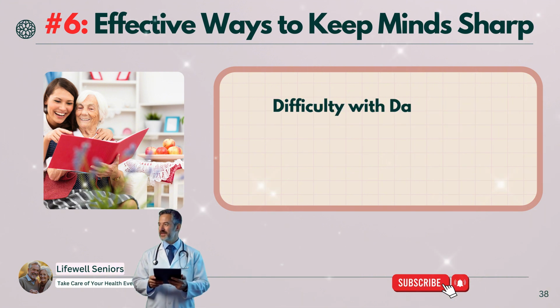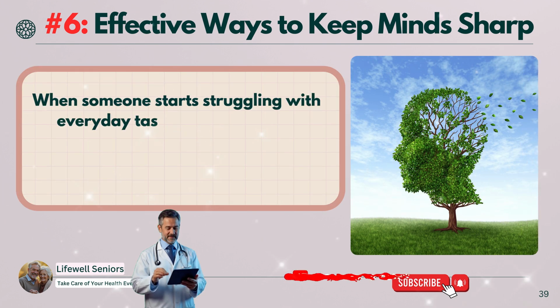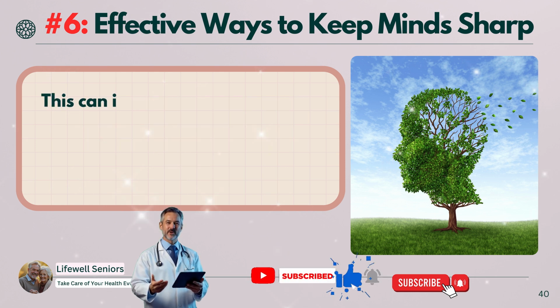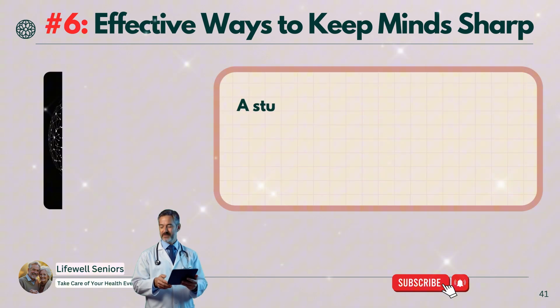Now, let's talk about the early warning signs of memory decline. It's important to understand what to look for so that we can take proactive steps to address the issue before it gets worse. Keep in mind, just because someone forgets something here and there doesn't mean they have a serious memory problem. However, if you notice a pattern of memory lapses, it could be time to seek help.